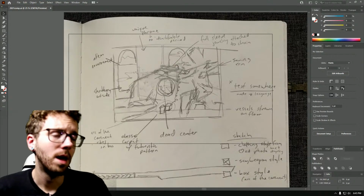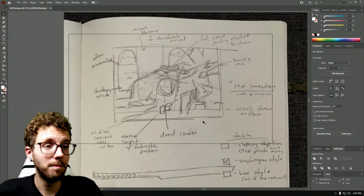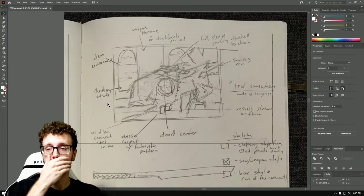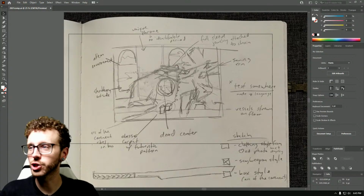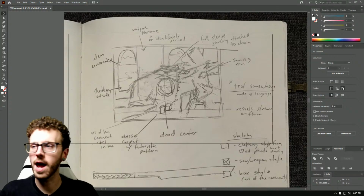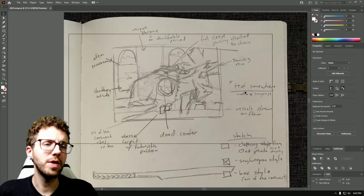So where to even start? I guess we'll start with the overall structure of the room. Pretty bummed that I'm not going to be able to do this. I don't know if I can change the name of this after the fact, but unfortunately, no AI happening this stream. So I know that I want a carpet.